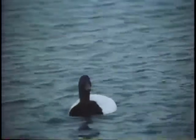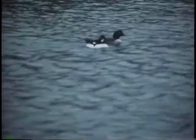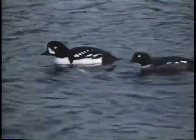Many shorebirds and waterfowl spend their winters on the wetlands, wild geese and ducks. One of the handsomer species is the canvasback with his ruddy head. The greater scaup or bluebill is another winter guest. Rarest and loveliest of all is Barrow's goldeneye, which breeds in Labrador. Both the male and female have striking eyes.